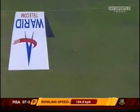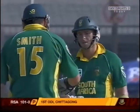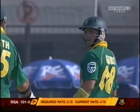Magnificent strike. Herschelle Gibbs joining the party. Boundary also brings up the 100 for South Africa.